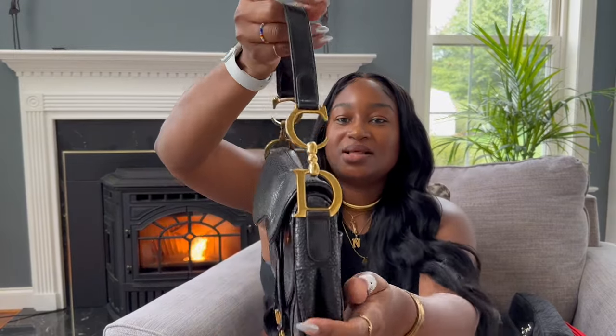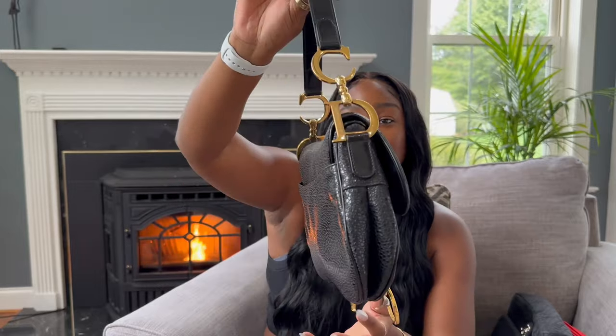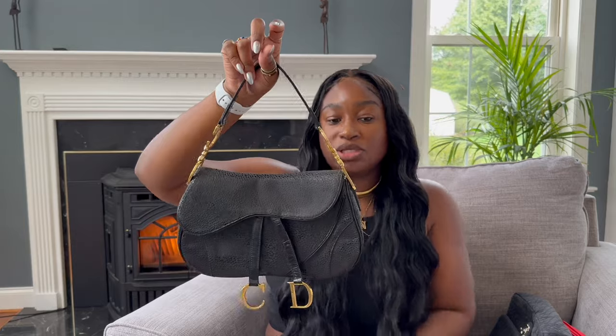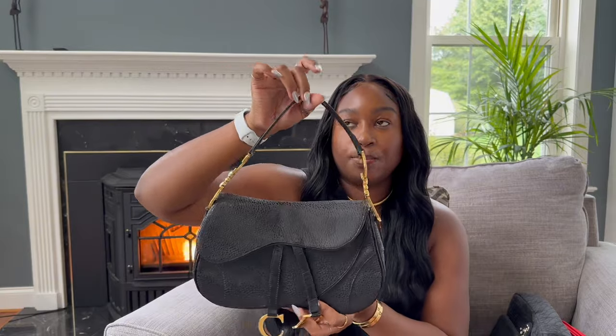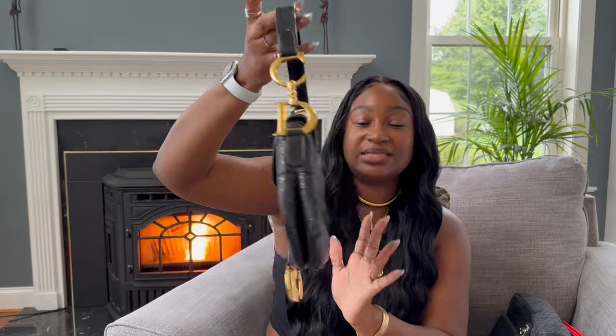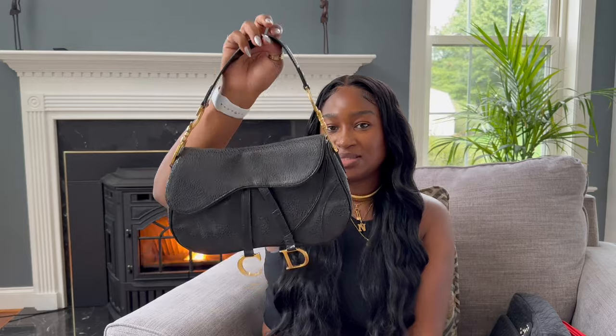Just look at the details. The strap on the side has the 2 CDs on both sides. This did not come with a strap, but typically when I wear it, I always wear it with a thick guitar strap that I got from Fashion File. That's what I typically wear this with, and I just love this bag. You can wear this bag any season throughout the year, and it will still look amazing.